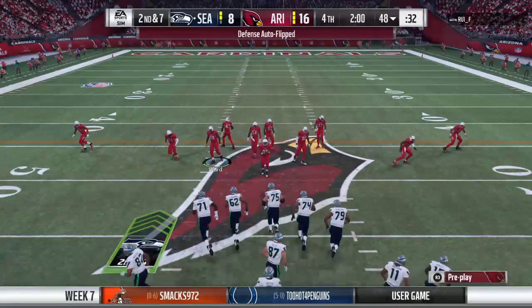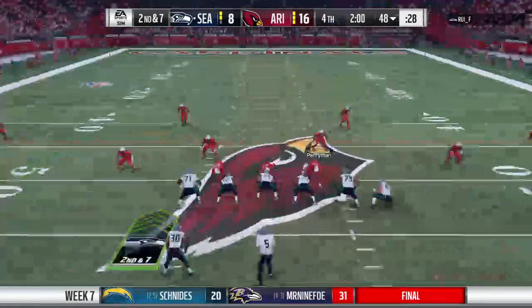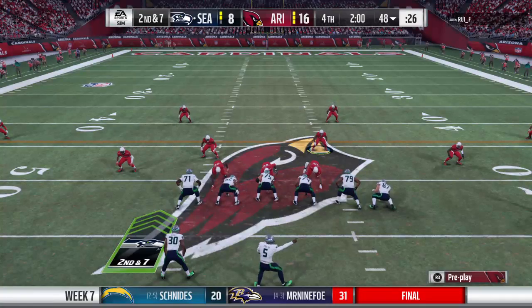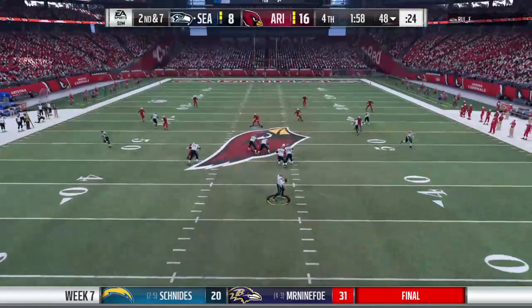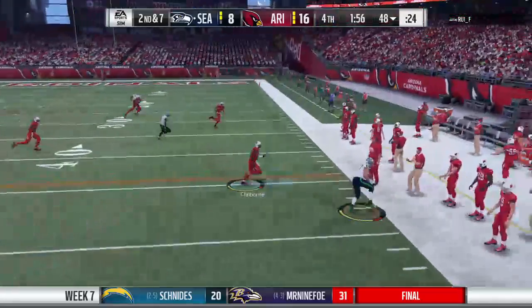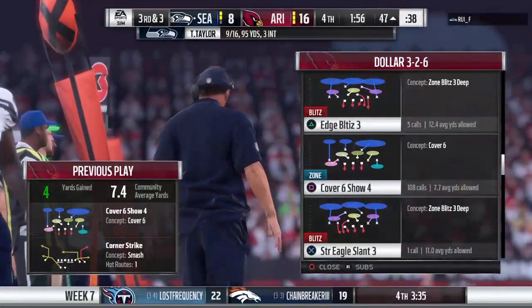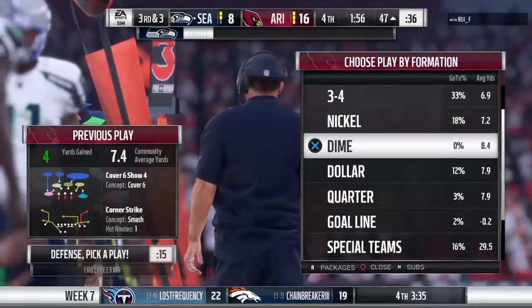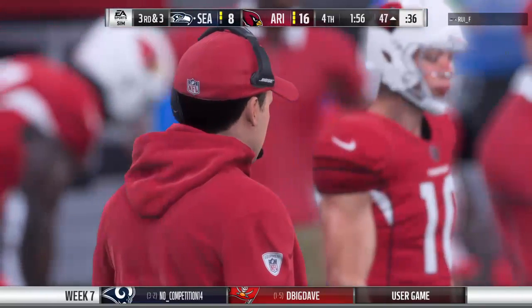Here we go with 2nd and 7. And the D-line pinching together must be expecting the run. Here we go. On 2nd down, Taylor. To the right side, it's Kelsey. And he's able to take it across midfield before going out of bounds. 4 yards on the completion, and it sets up a 3rd down.